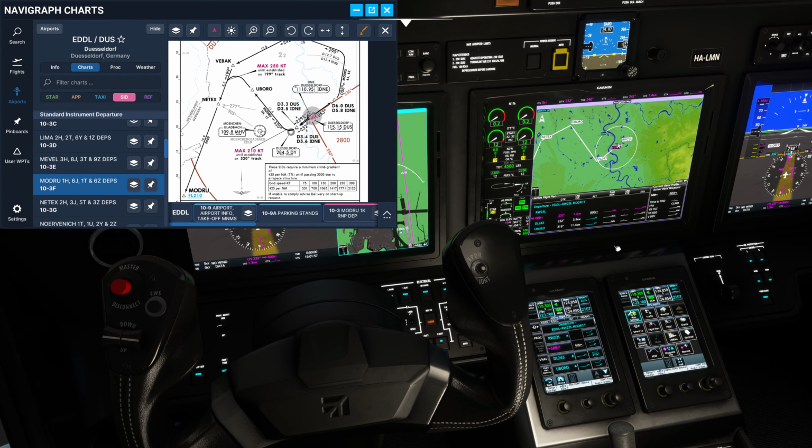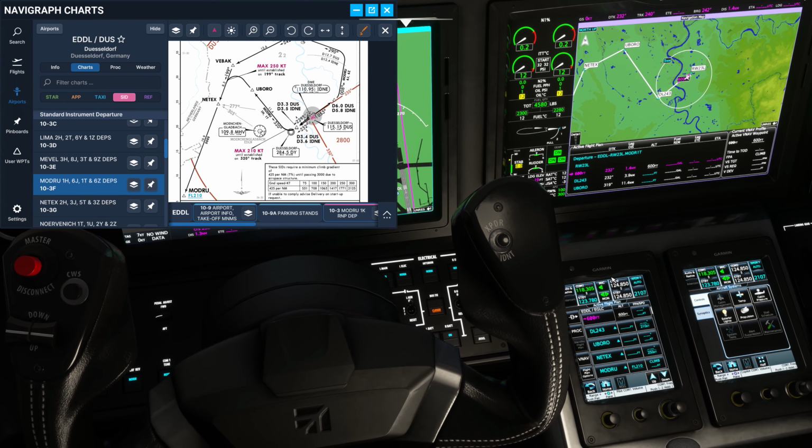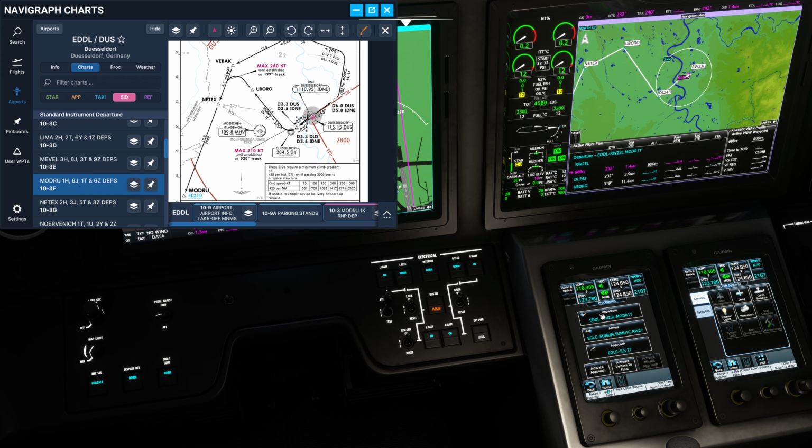Düsseldorf Tower, guten Tag. Lufthansa 12 Tango with information Charlie, request clearance to Bremen. Lufthansa 12 Tango, Düsseldorf Tower, hallo, information Charlie, korrekt, cleared Bremen, Mewe 3 Tango Departure, flight plan route, climb to 5000, squawk 1000. Cleared to Bremen, Mewe 3 Tango Departure, flight plan route, climb via 5000 feet, squawk 1000, Lufthansa 12 Tango. Das ist unser Readback, korrekt.